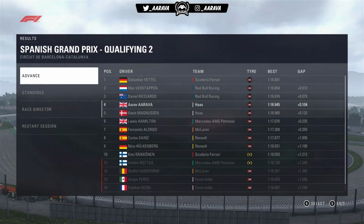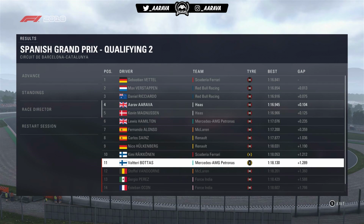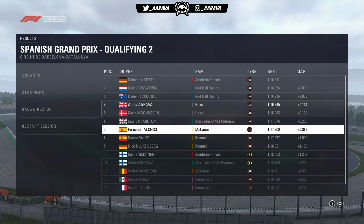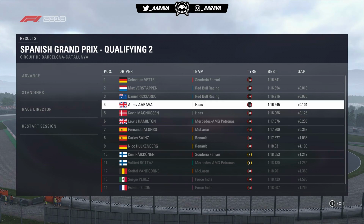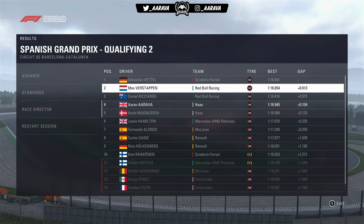So you can see there, myself and Magnussen really well matched. And so into the top 10, it looks like there's a shock outing for Valtteri Bottas. The two Finns are struggling a little bit, Raikkonen on soft tyres, Bottas on soft tyres. Bottas has tried something clever, which, like I just said, he didn't need to, and so he's out of the top 10.